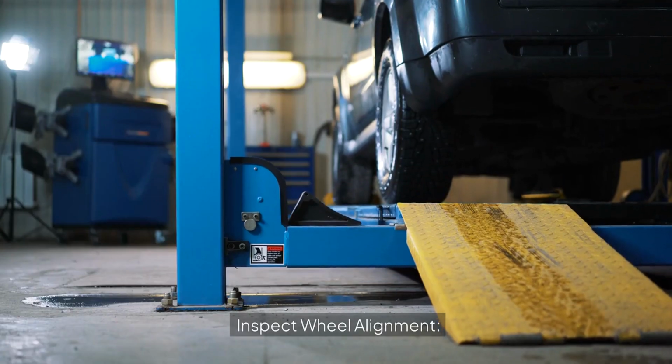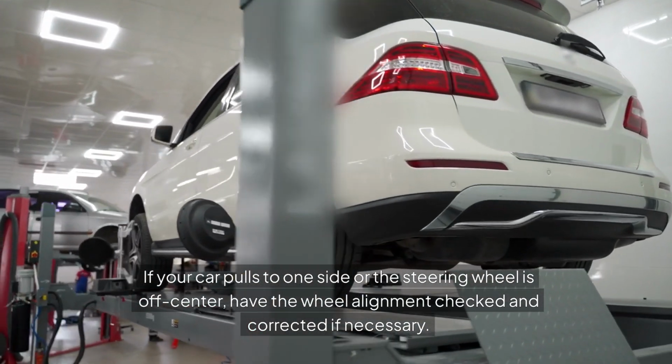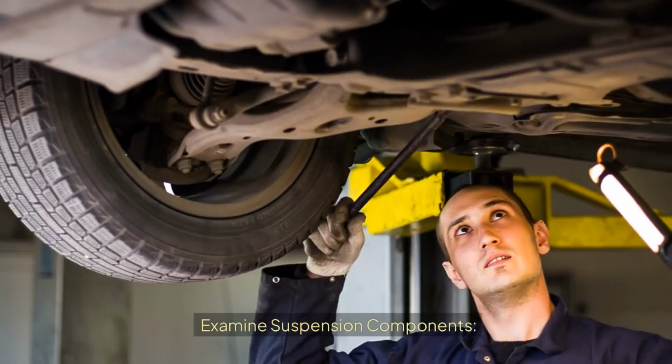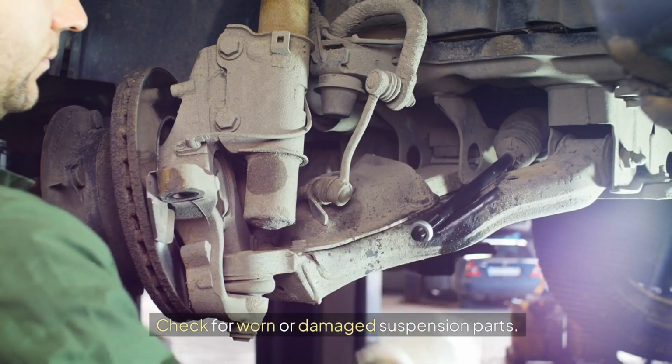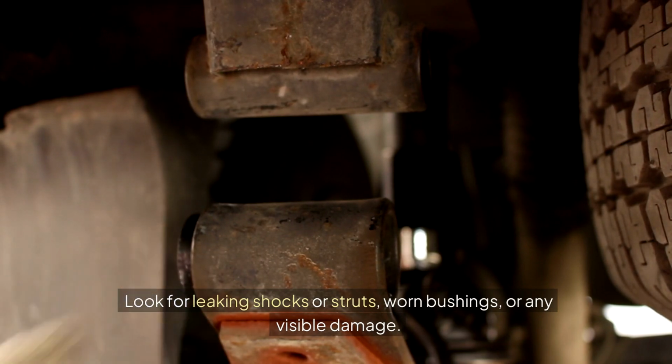Inspect wheel alignment. If your car pulls to one side or the steering wheel is off-center, have the wheel alignment checked and corrected if necessary. Examine suspension components. Check for worn or damaged suspension parts. Look for leaking shocks or struts, worn bushings, or any visible damage.